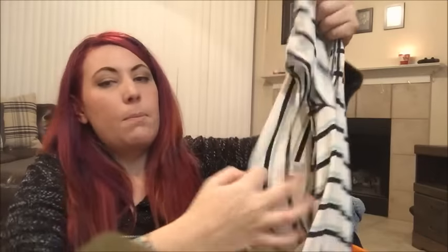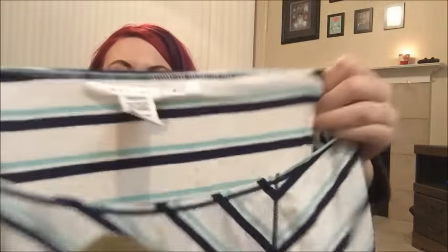What else? This one isn't exciting. It's a Max Studio dress, another $20-$25 dress. But it's super cute. Summertime is coming, guys, so we've got to start getting that summer merchandise in there because that is what people will be buying soon. Max Studio stuff is totally hit and miss. Some of it sells really well, but I think this is a cute little summer dress that will sell.